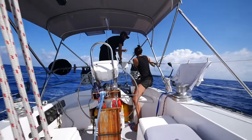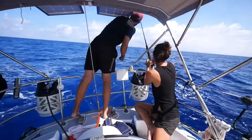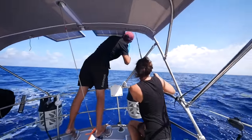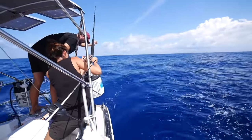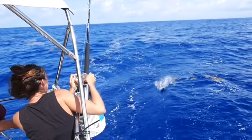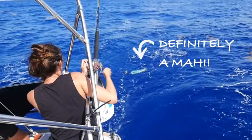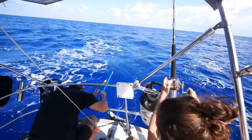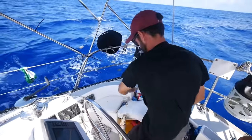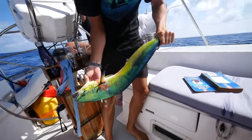But sometimes the mahi prayers did work, and we would hook something on the line. It was always depressing to start reeling it in, only to find out that it was a barracuda. But this time, there was a definitive moment where you knew you had caught a mahi. I reeled in my first fish!